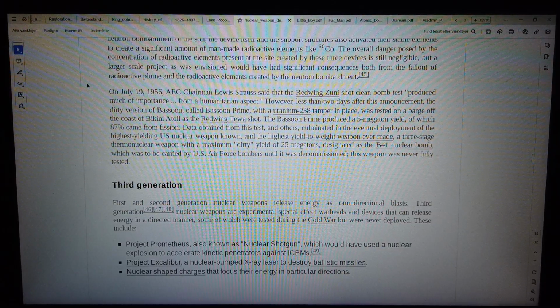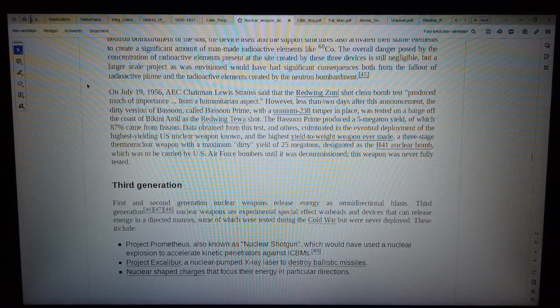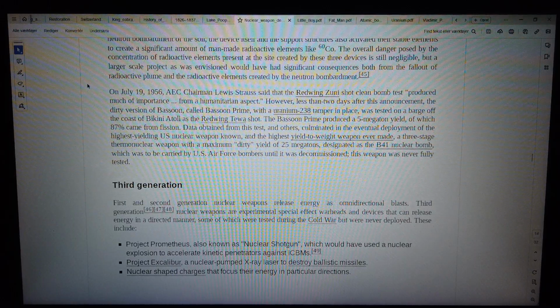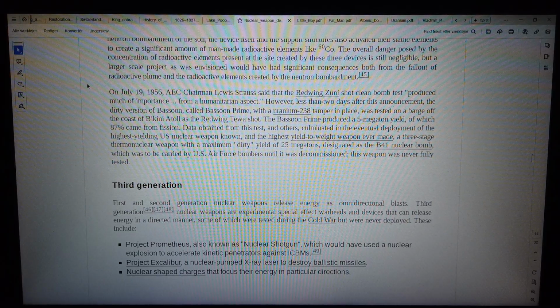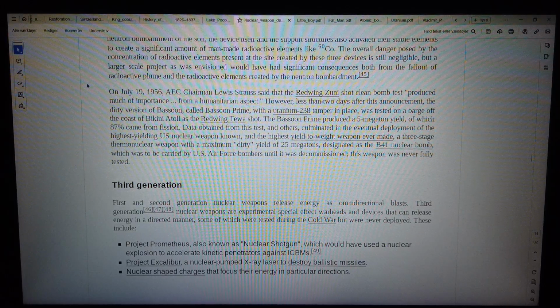Data obtained from this test, and others, culminated in the eventual deployment of the highest yielding U.S. nuclear weapon known, and the highest yield-to-weight weapon ever made, a 3-stage thermonuclear weapon with a maximum dirty yield of 25 megatons, designated as the B-41 nuclear bomb, which was to be carried by U.S. Air Force bombers until it was decommissioned. This weapon was never fully tested.